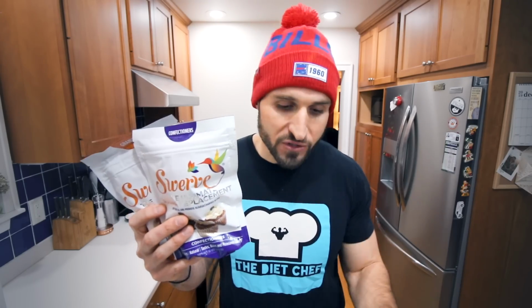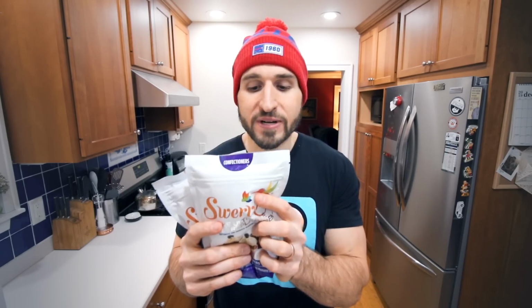If something says dextrose or maltodextrin on it, that means sugar, and then typically followed by stevia. So it's mostly sugar and then a tiny bit of stevia. You'll see this in a lot of different sugar substitutes, like Splenda, for instance, mostly sugar, tiny bit of sucralose. This stuff though, there's no dextrose, no maltodextrin.